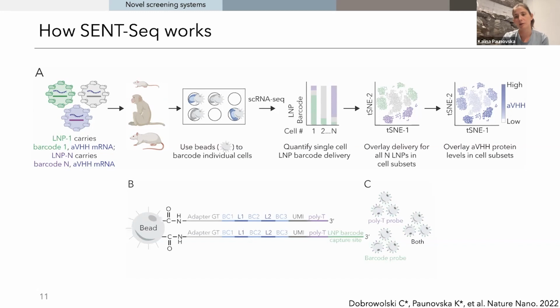which cells we have in our population using a t-SNE or a UMAP. And on top of that t-SNE or UMAP, we can overlay delivery for all N of the LNPs that we're testing and all of the cell subsets that we're using. And then on top of that, we included an additional component, which basically allows us to also read out how much protein expression of our AVHH protein we have in each of these cells. And so not only are we getting LNP barcode delivery biodistribution, we're also getting the amount of protein that's being created in each of the cells where we also see those levels of barcode. And so we have biodistribution and functional delivery all at the single cell level.